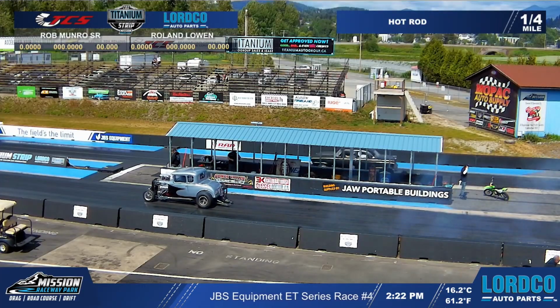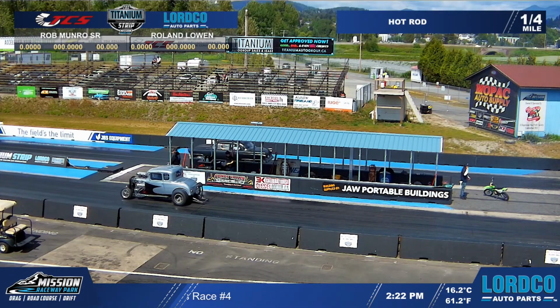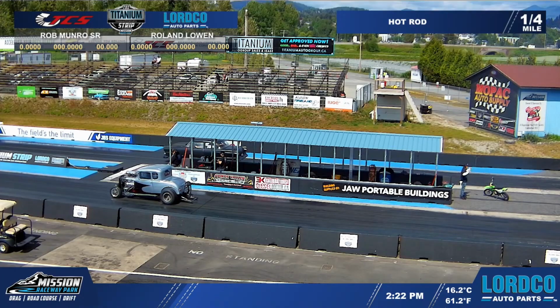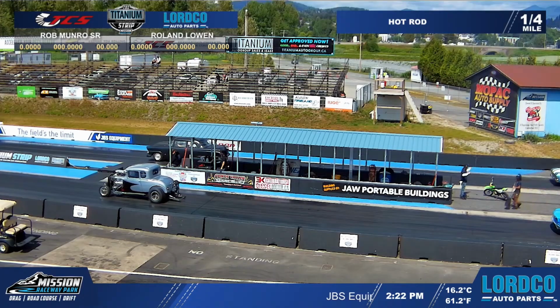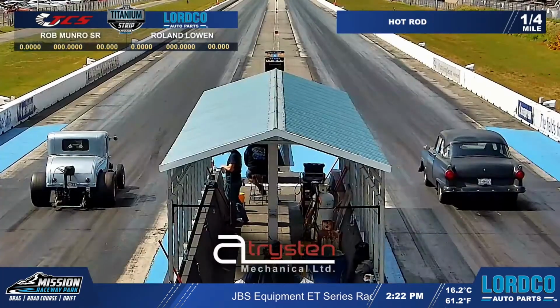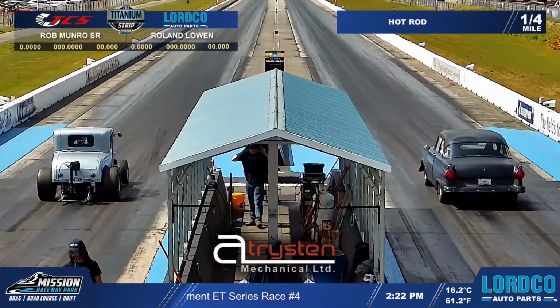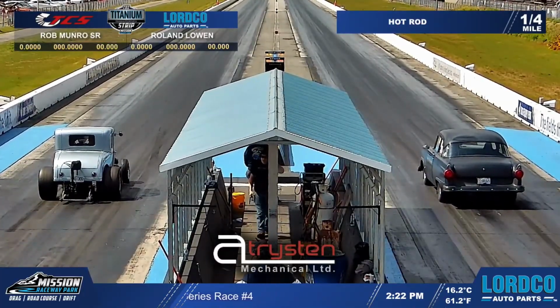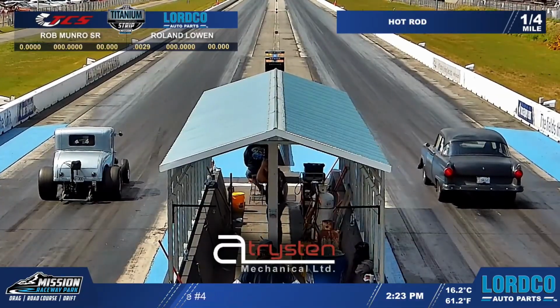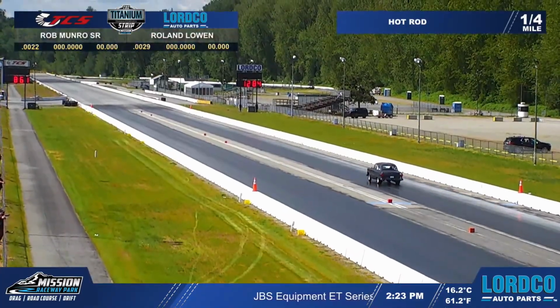And now moving up is going to be Rob Monroe Sr. in the White Knuckle Racing Model A to dial in at 8.61 and go up against Roland Lowen. The Lordco Auto Parts Meteor will dial in at 12.84. Efforts be rewarded.